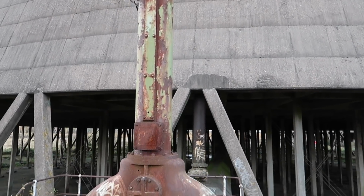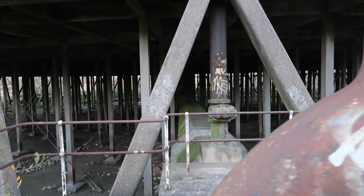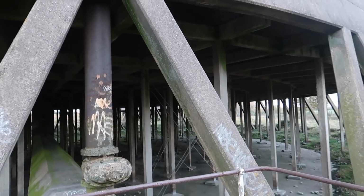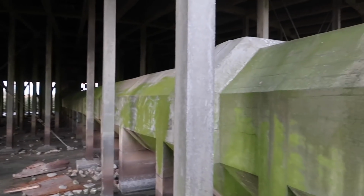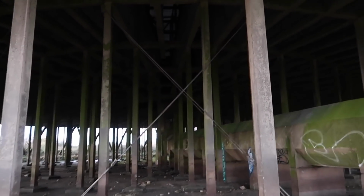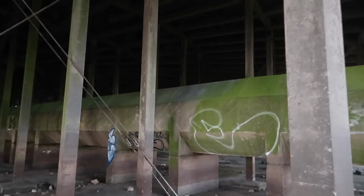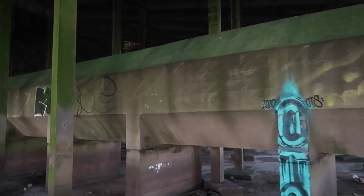So I think this thing here was some kind of valve mechanism that could probably open and close the flow of water into the cooling tower, because you'll see behind it is a big pipeline, and that goes to a fountain, or what I think is a fountain, underneath the cooling tower. You'll see in a bit when we go inside there. So this obviously carried possibly water, didn't it? I presume that's a pipeline that brought the water in. I presume it is.